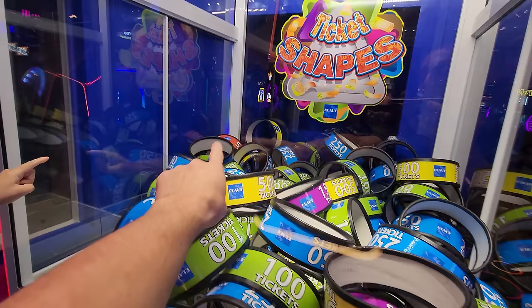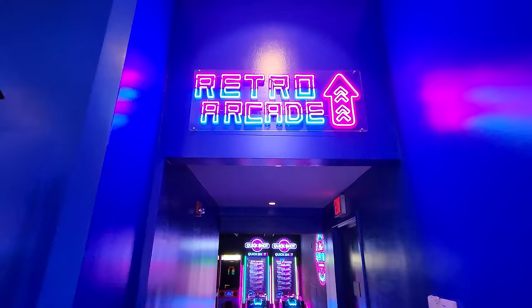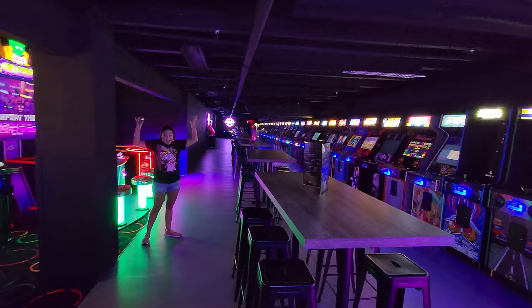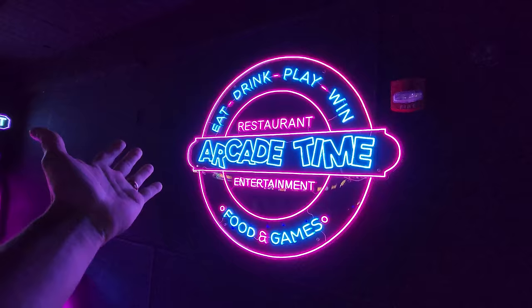This right here is the retro arcade. So this whole back section is crazy looking. Look at this. How many retro games are there on that side? There's too many. My eyes can't even add it up. I like this sign though. I have to show this sign. I love a good neon sign, and that neon sign is awesome.